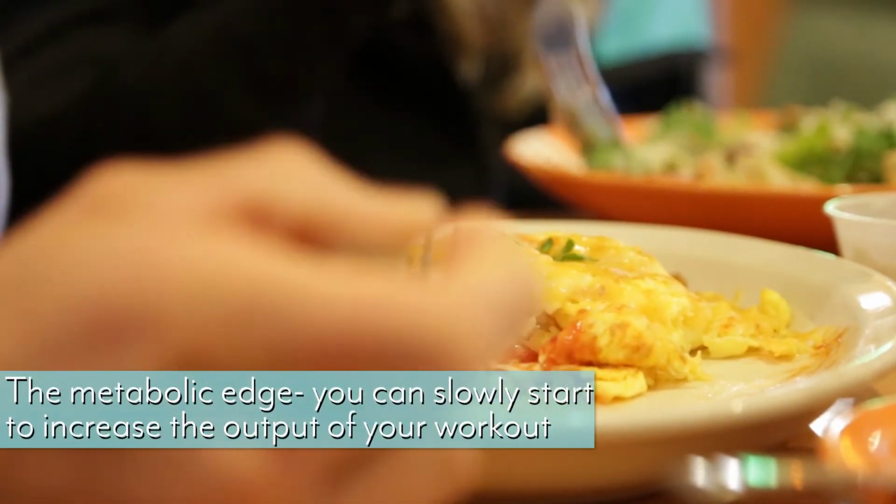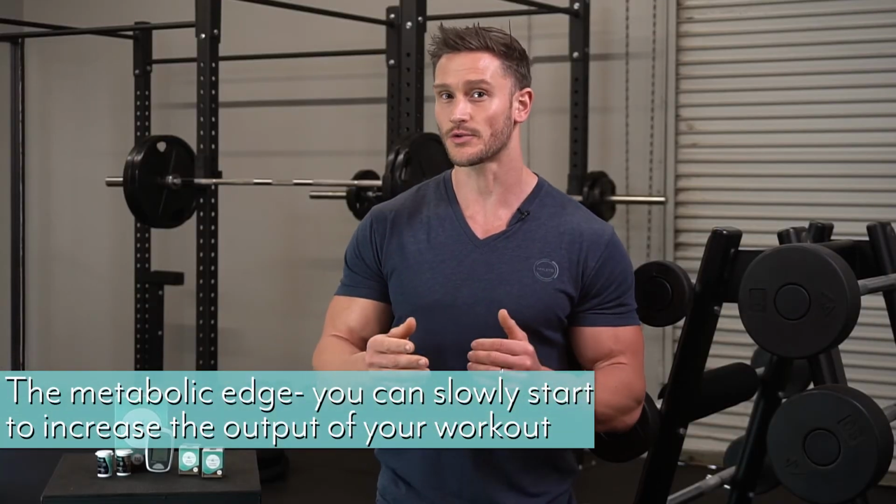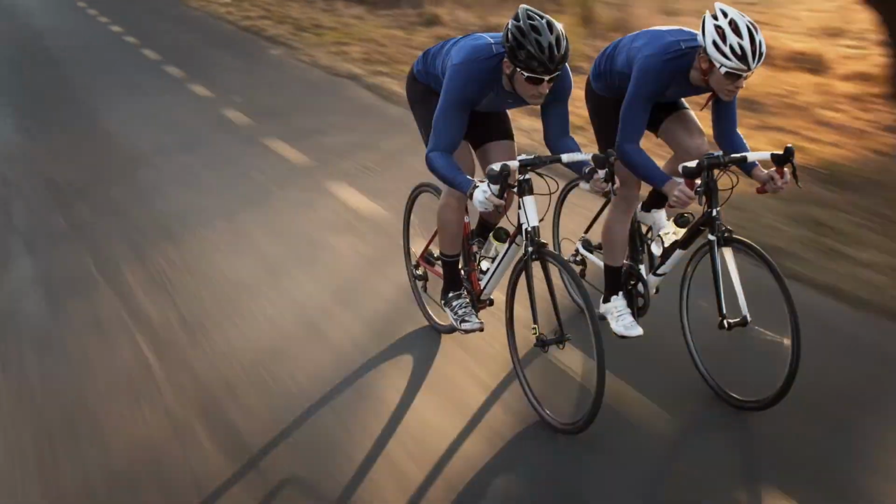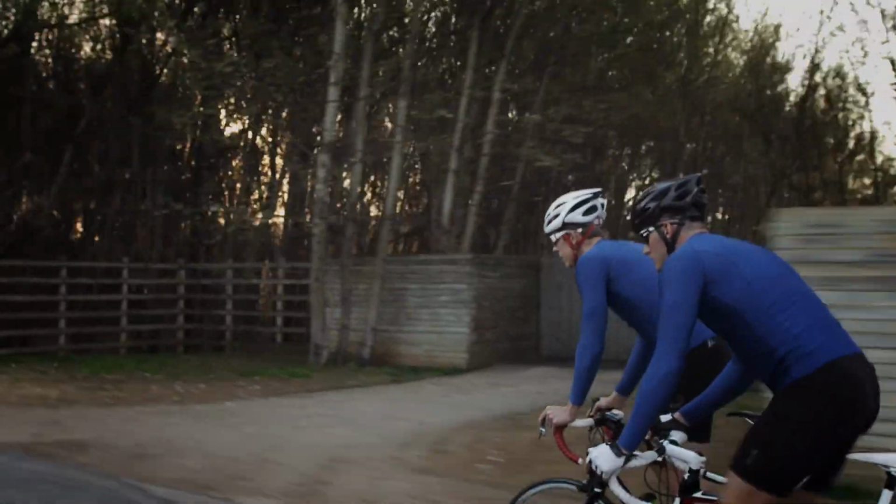There's something known as the metabolic edge, which means when you're on a ketogenic diet, you can slowly start to increase how much output you can achieve even on a ketogenic diet. It just takes a little bit each time with each workout. So for example, if you can exert 50% effort for 1 hour while cycling at a baseline, you can slowly start to increase that week over week, even when you're in ketosis, to ultimately get to a point where you're utilizing 75% total exertion for a full hour. The metabolic edge is a really unique thing that allows the ketogenic athlete to slowly increase how much output they can actually give even while on a ketogenic diet.